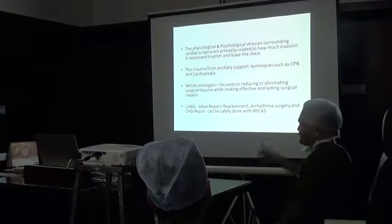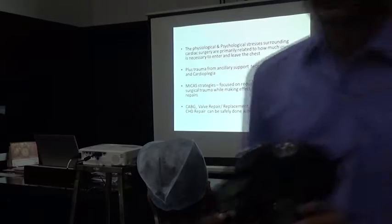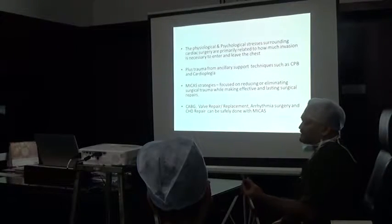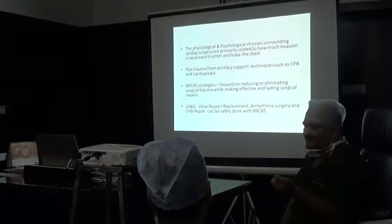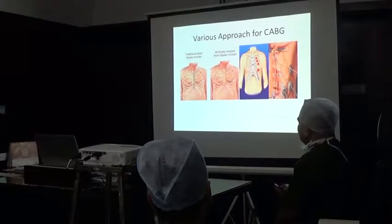With this minimal invasive approach, what can be done in a routine scenario? CABG can be done very easily, valve repair can be done, replacement can be done, arrhythmia surgeries can be done, and congenital heart disease, specifically VSD, ASD and pathology, can be done very easily with minimal invasive surgery.